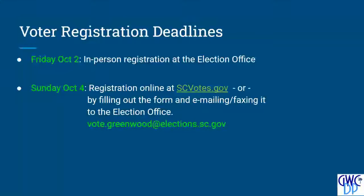First of all, the next deadline is tomorrow, Sunday, October 1st. You can still register online at scvotes.gov, or you can fill out a form and then scan it and email it or fax it to the elections office. And I put the email address there, vote.greenwood@elections.sc.gov. So if you get that in by Sunday, then you can be registered.